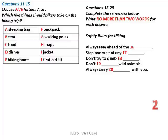Also, it's not likely, but it is possible that we'll encounter some large wild animals along the way. The last thing you want to do is try to feed any of them. That will just encourage them to follow us, which could lead to some dangerous situations.